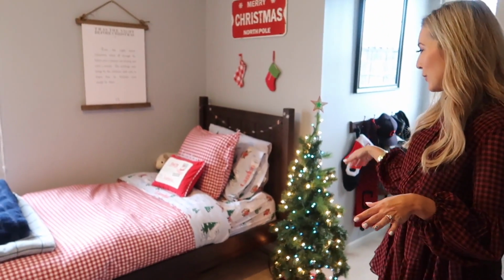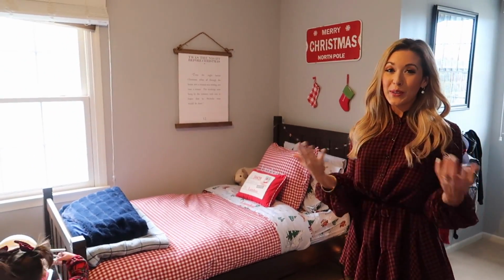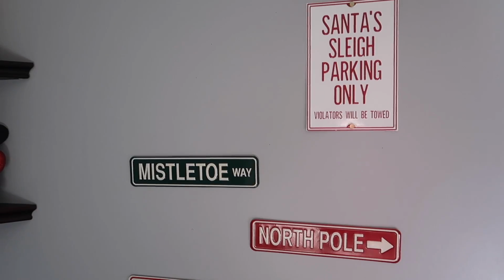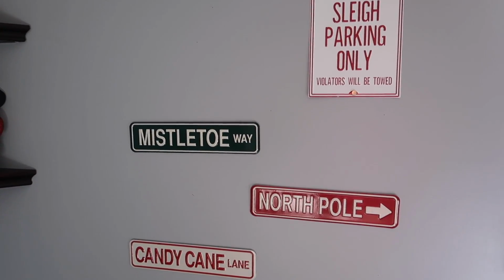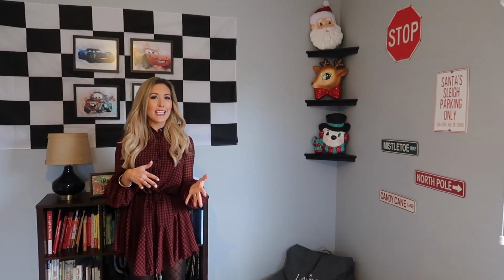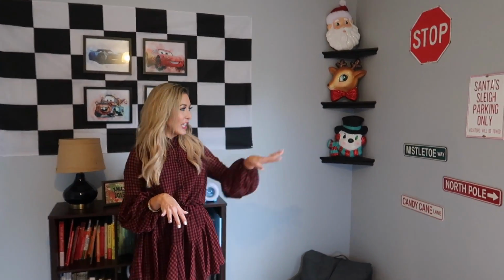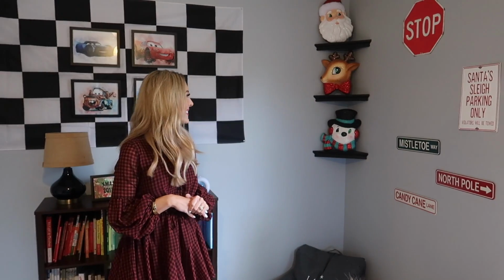I try to tie in blue as much as possible too, since it is a boy's room and blue is his favorite color. So these are all signs I found at Michael's that look like street signs, because normally his room is Cars themed. He loves Hot Wheels, race cars, the movie Cars. So I thought that those all tied in really perfectly with his love for race cars.